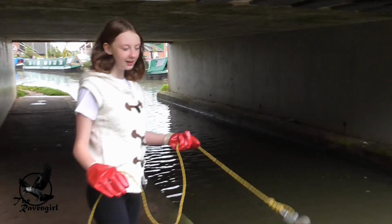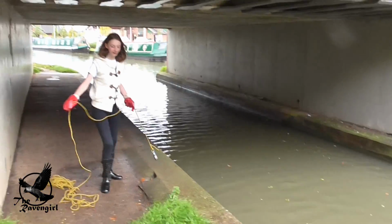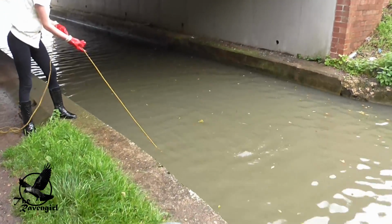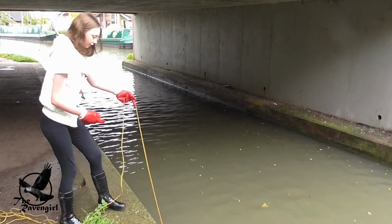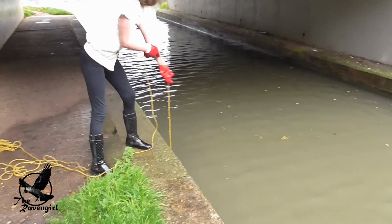Let's do this. Looks like a great place to start. Yep. There are so many spiders in here. Spiders. Yeah. I hate spiders. Right next to a road bridge, so there's a lot of cars going by. Sorry about the noise of the cars.